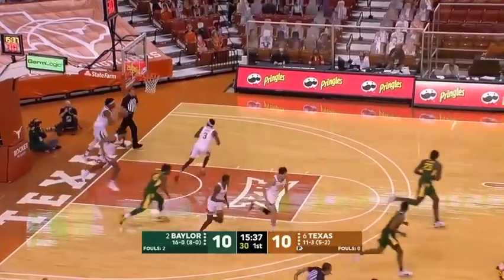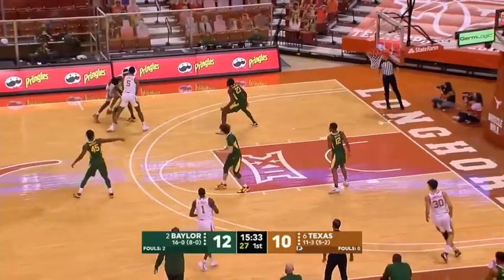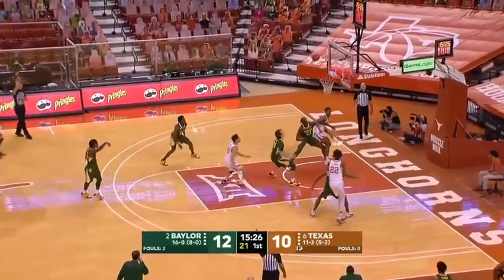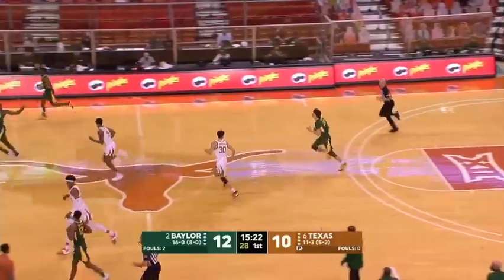I feel like I can kind of see his role. I can't see a world where we're not saying a year from now that Davion Mitchell is a really good player. I just feel like as soon as he adapts to the pro game, it's just going to be so easy and comfortable for him.